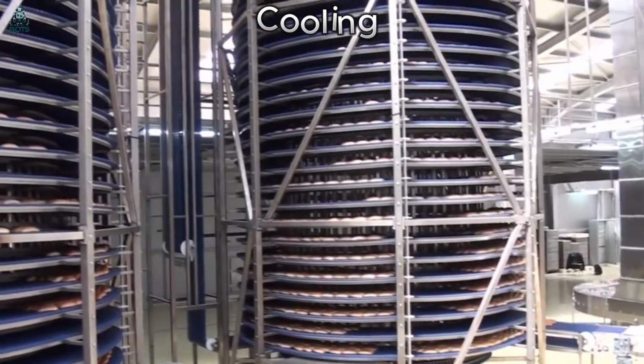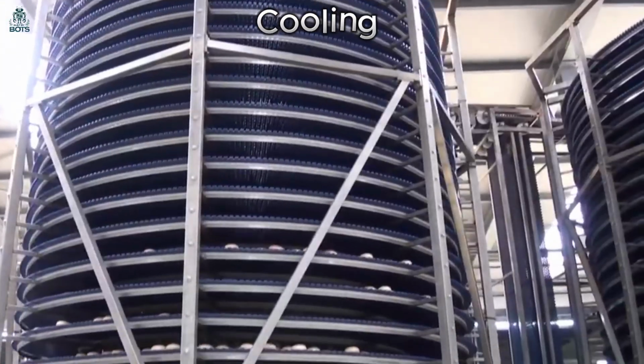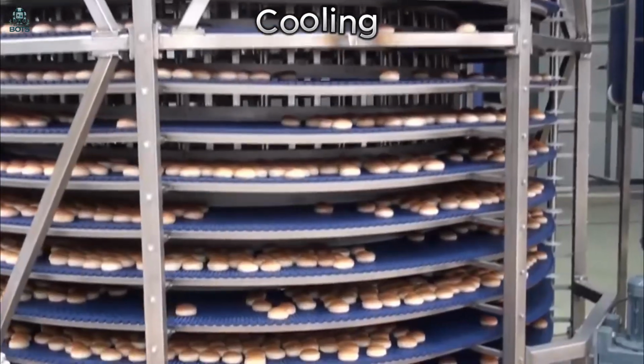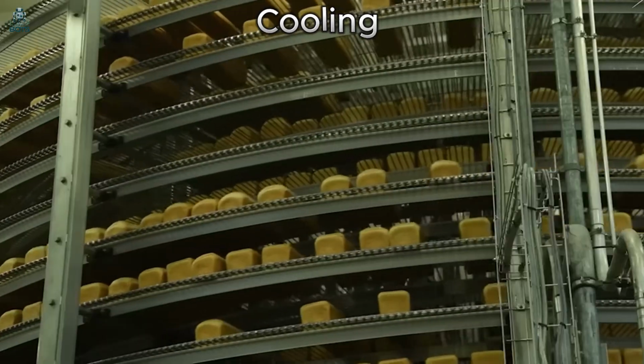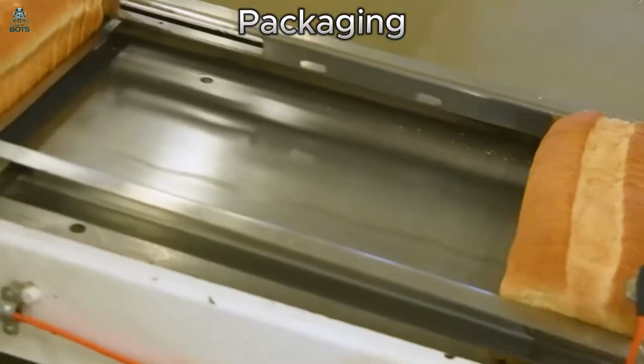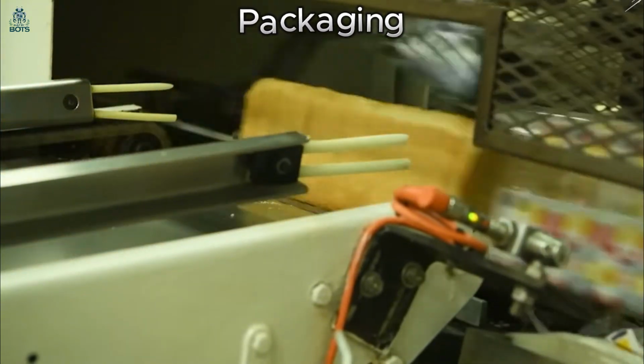After baking, loaves glide through cooling tunnels with high-powered fans and precise temperature controls, keeping crust crisp and interior soft. Automated packaging machines wrap loaves in craft paper or plastic.